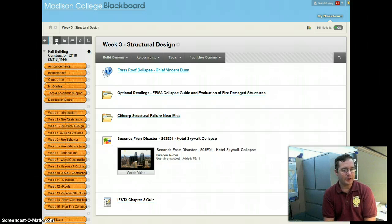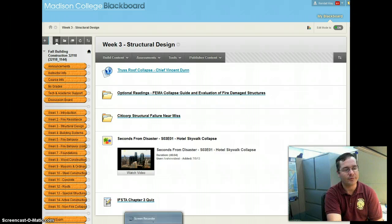This week you're going to be looking at chapter 3 in the IFSTA book, which is going to discuss building design. And one of the things you're going to see is that occasionally we respond to collapses that were caused by errors in design, or maybe we operate in buildings that collapse due to fire, but the design of the building was significantly contributory to the collapse. In other words, the building was not well designed to resist fire.